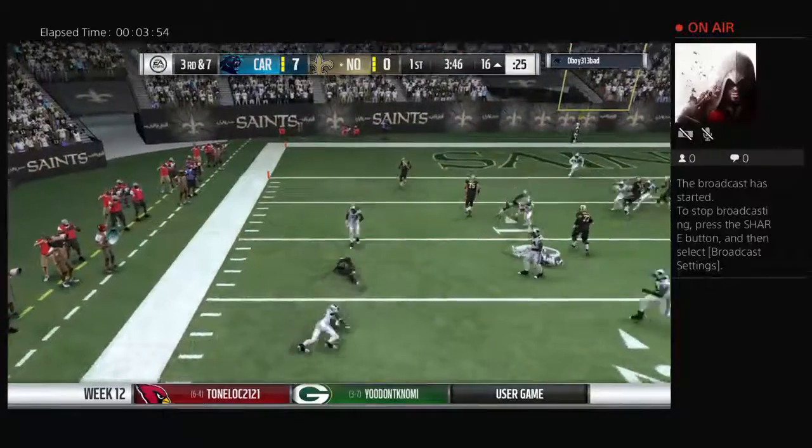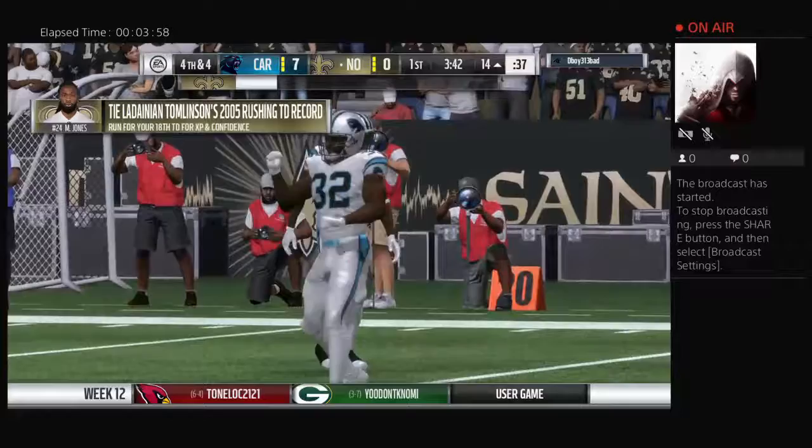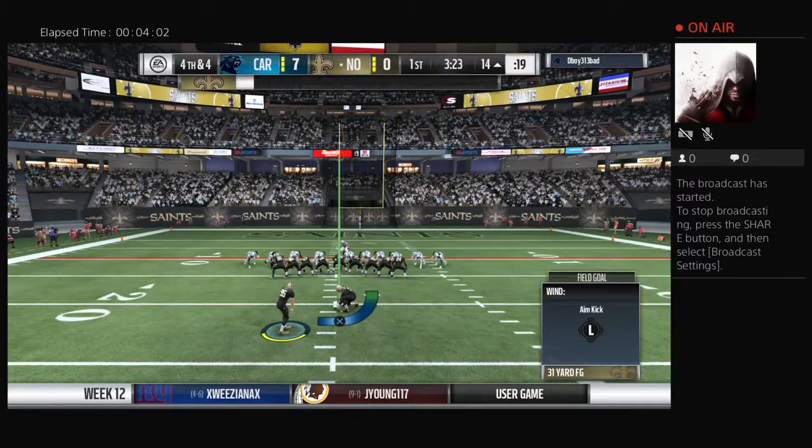Quick hitter here, it's complete. They stop him for only 3 that time, and that'll bring up fourth down. Partner, I think that completion takes the definition of dink and dunk to a different level, doesn't it? It does, and the defense was right there, kind of played into their hands.